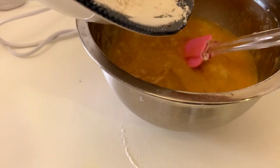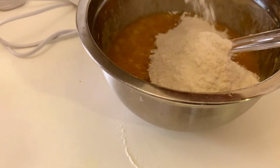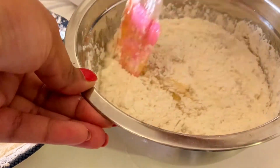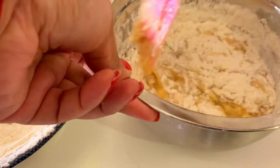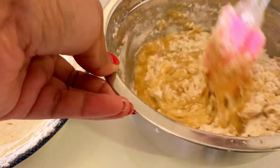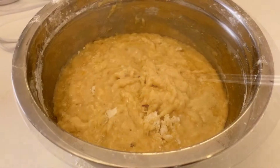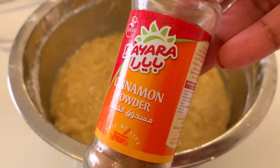And then now, you can add the flour and baking powder mixture all together. So you just need to mix them slowly until the flour dissolves in the mixture. So I'm just adding the flour slowly in the mixture, little by little. Here is what the mixture will look like after all the flour is mixed together.